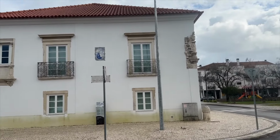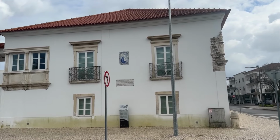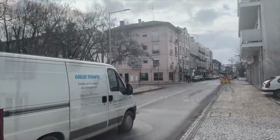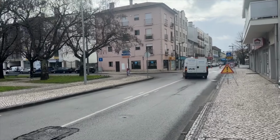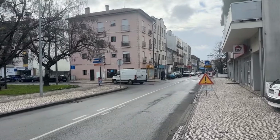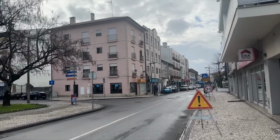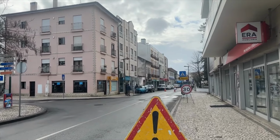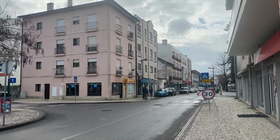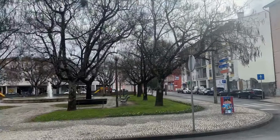Another nice old building there that looks like some kind of old religious building. Very interesting old buildings here are monasteries and old churches and cathedrals. Because really, I guess, in the old days, it was the church that had the power and the money, so the wealth, to be able to build all these amazing structures.